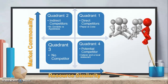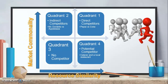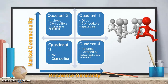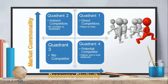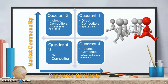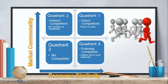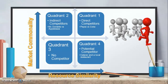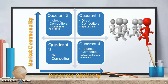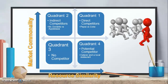The companies that have the same resources and are targeting the same market are your direct competitors. We have Pepsi versus Coke as an example. In the second quadrant, we have your indirect competitors, which target the same market segment, the people that like to eat outside. However, the resources are not similar at all. Applebee's and McDonald's have a little bit different price, and they have a little bit different variety of food. A direct competitor of McDonald's would be Burger King, for example.